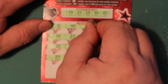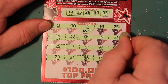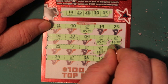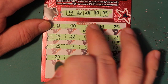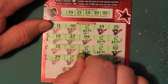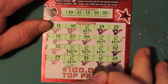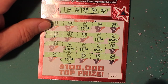Okay, let's see what we got. Well, that's $5, $10, $15, $20, 5, 10, 15, 20, $25, $30, and five times that one's 50. 50 plus 8, that's an $80 ticket.